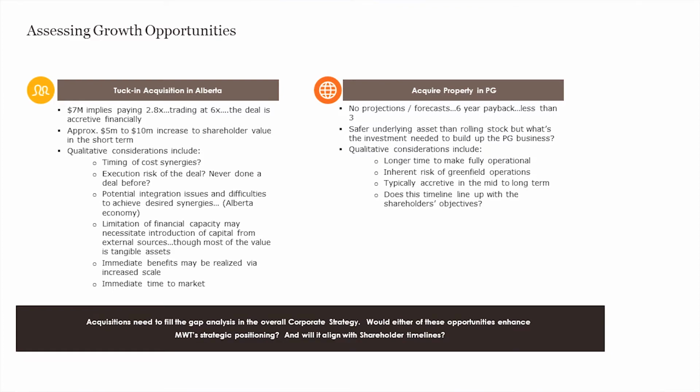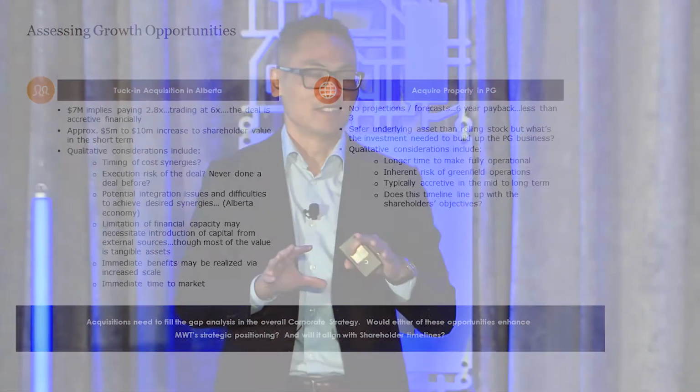And before we get into the mathematics, it's important to say that for all acquisitions, it's not about the math, it's about whether it aligns with your corporate strategy. Acquisition strategy starts with your corporate strategy: where does the business need to go, and you do a gap analysis to say, does this acquisition fill that gap or not? Is it organic or is it through acquisition? So that's the first thing that you think about. The second thing that you think about is whether it matches the shareholders' timeline.